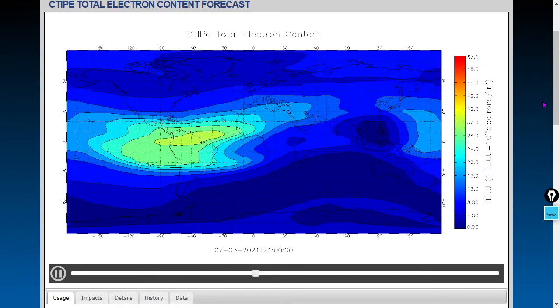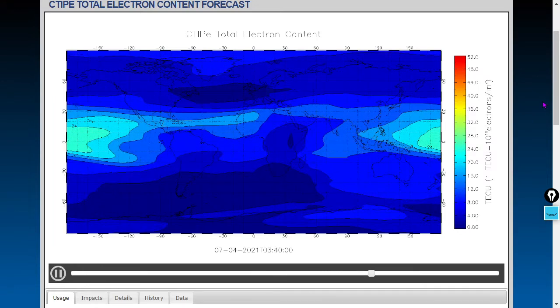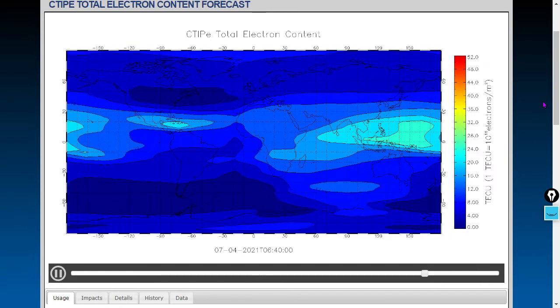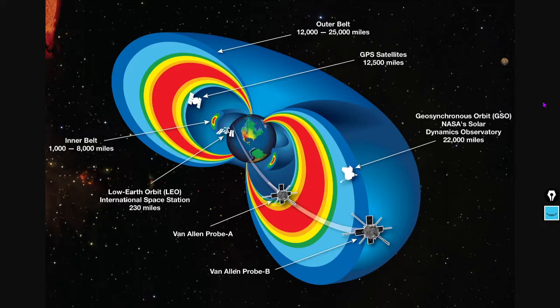I'll let it play through here before showing you a diagram of the Earth's Van Allen belts to give you some idea of altitudes and context and where satellites are located. Here's that diagram. Feel free to pause the video.